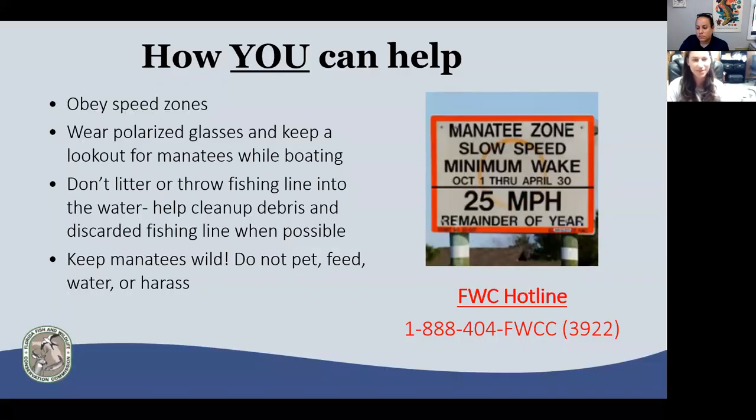So how you can help. It's always important when you're out on the water to obey those speed zones. Wear those polarized glasses. They really help you to see under the water surface, and that way you can keep an eye out for manatees or other sea life while you're boating. Just on the everyday, don't litter or throw any sort of fishing line into the water. Really try and help clean up debris as much as possible. Even something that gets thrown out inland can make its way all the way back into the ocean and really impact the sea life out there.